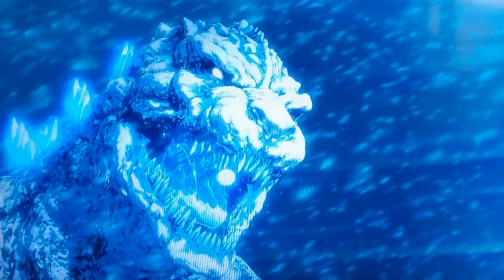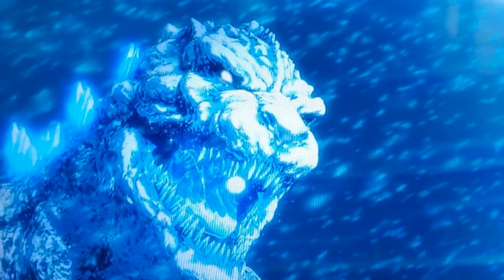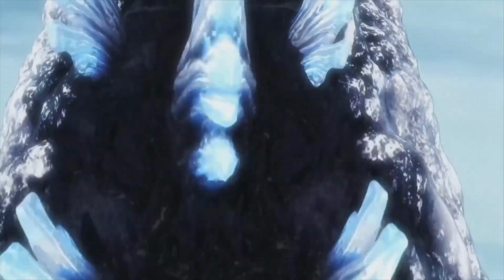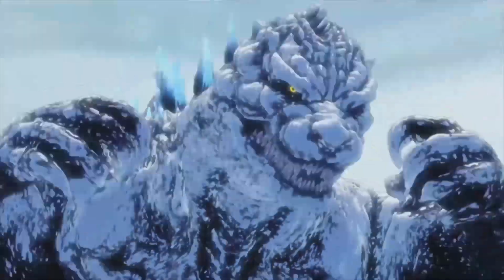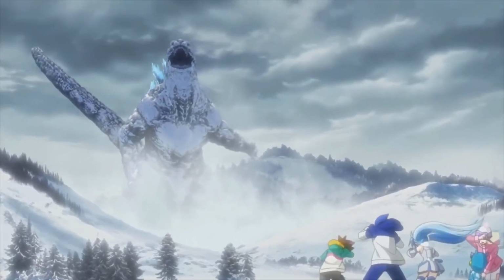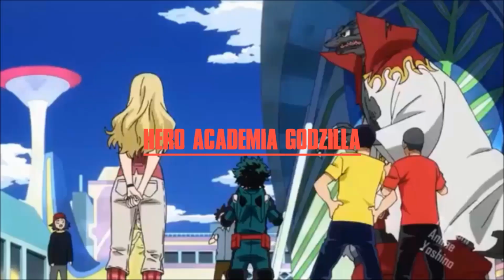He has the height of Shin Godzilla, but the design is a mix between Shin and both the Showa and Heisei versions, but with a skin that has a snowy texture, and blue glowing dorsal plates. Overall, it was a good look for him, and his powers are beyond anything any mechas from that show could stand up to. Next, we see the Hero Academia Godzilla cameo.